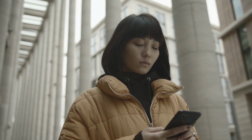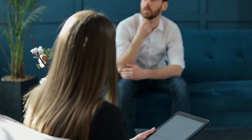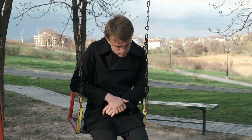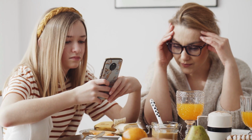So let's get started. Trait 1. Problems with social communication and interaction. One of the most noticeable and consistent traits of autism is having problems with social communication and interaction. This means that people with autism may have difficulty understanding and expressing themselves, verbally and non-verbally, and relating to others emotionally and socially. For example, people with autism may avoid or not keep eye contact, which is a way of showing interest and attention. Not respond to their name or appear not to hear you at times, which may seem like they are ignoring you or not paying attention.